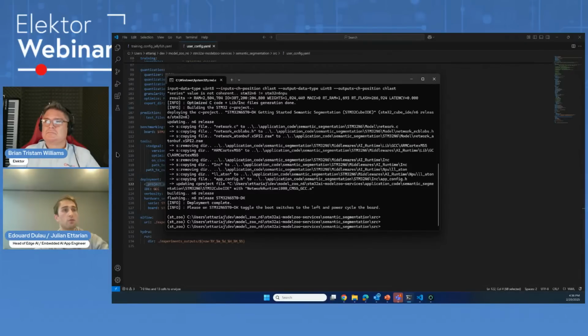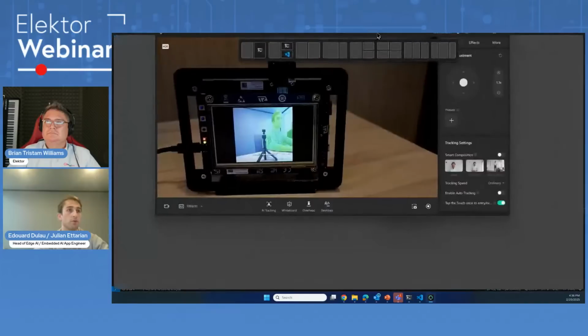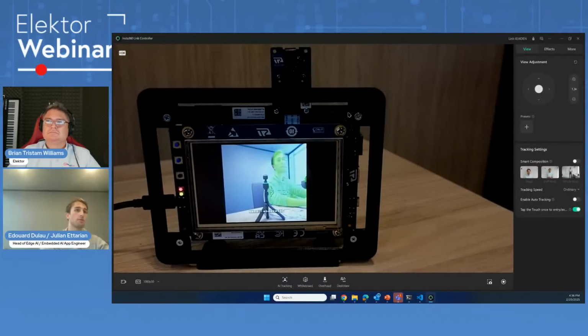You will see that to use the N6 DK board, you have some boot switches to use. It's explained in the documentation. When you deploy a model, you have to put them on the right. And when you will use the application, you have to put them to the left, which is written here, and power cycle the board. And once you do that, in my case, you end up with the N6 running the semantic segmentation application, as you can see here.